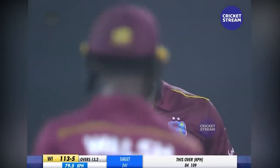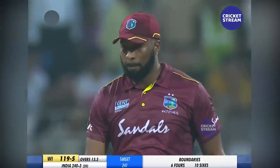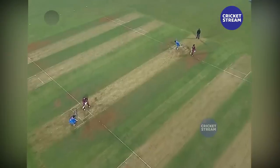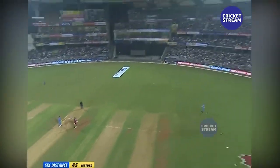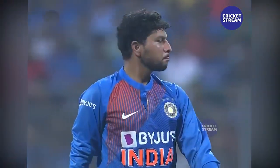Now this has to be the best shot that he's played tonight. This is completely outside his comfort zone. This was wide, outside the off stump. It was a length ball, and this is a proper shot. Needs a strong lad to play this one, and he's hit it powerfully.